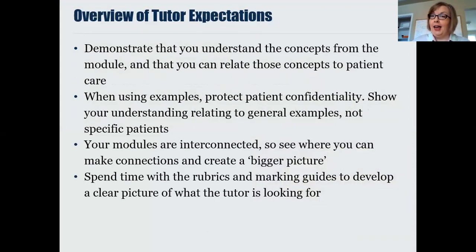So I asked tutors in our faculty, but also at other universities, what do they want? These are their words and their expectations. They want you to demonstrate that you understand the concepts and that you can relate those concepts to actual clinical scenarios.